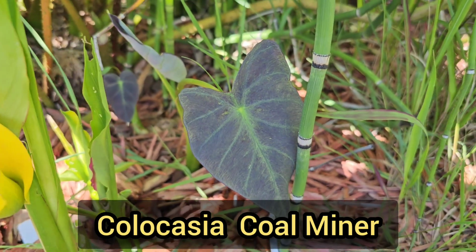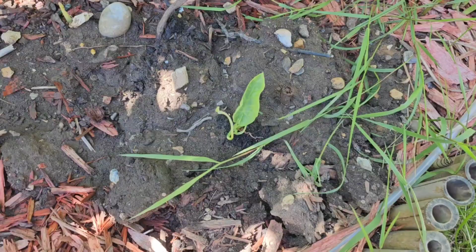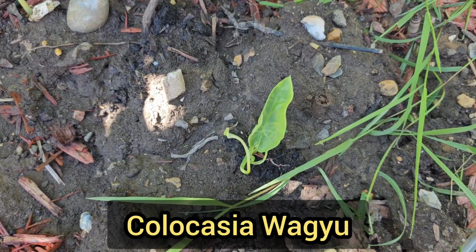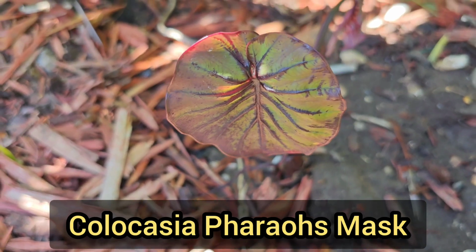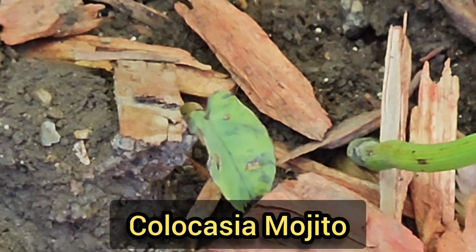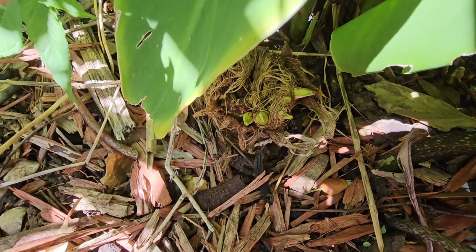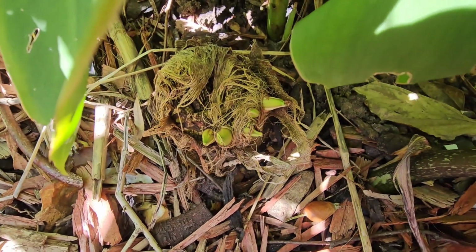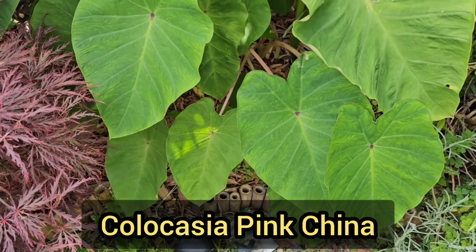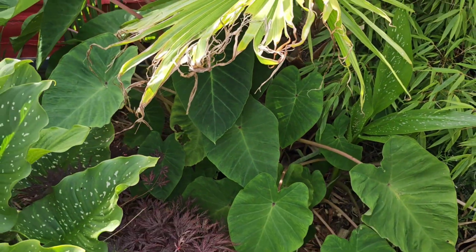Most of my colocasias have come back now after being overwintered outdoors. Although this colocasia, called Colocasia Wagyu, and this one, Pharaoh's Mask, were only planted this year. But this very tiny leaf looks like my Mojito's coming back. And Jack's Giant's got plenty of shoots growing now. This will have lovely big leaves. And of course my Colocasia Pink China's been growing well now for a couple of months.